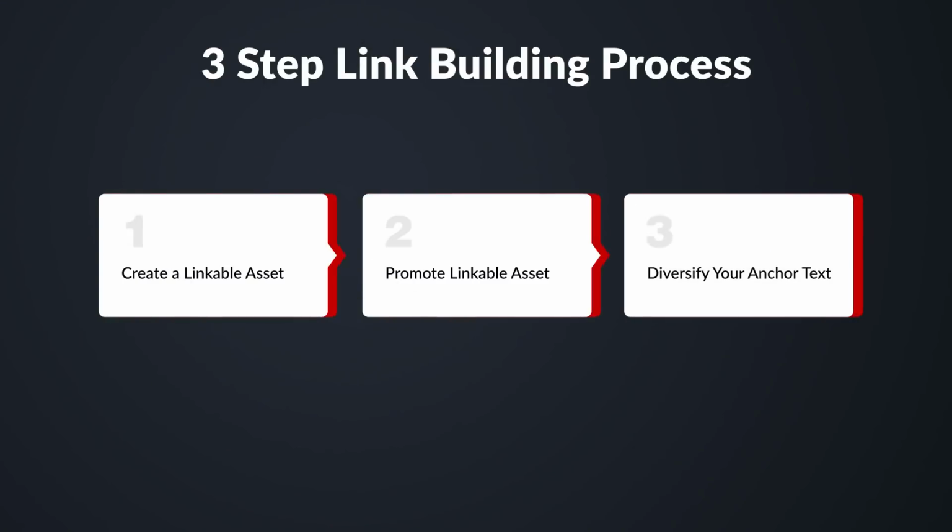Number 3, you need to diversify your anchor text. The last piece of the puzzle is to understand what anchor text is best to use for your backlinks. Now, you won't always be able to control your anchor text because many of your links will come naturally, and this is a good thing, but we want to make sure that we're using the best anchor text for the backlinks we do have some control over. So with that said, let's go back to step 1 in this process, which is how to create linkable assets.